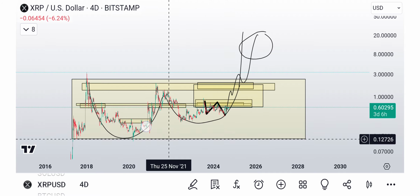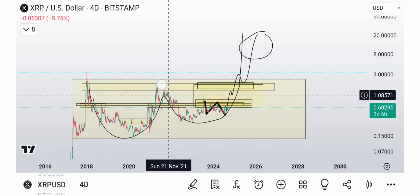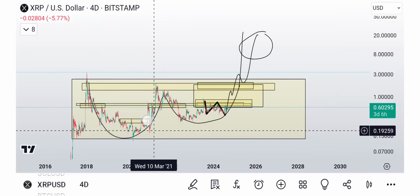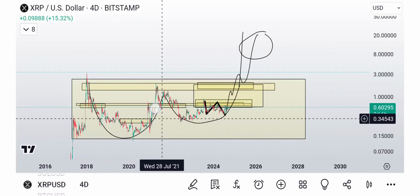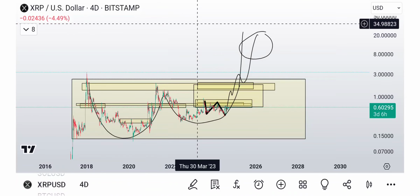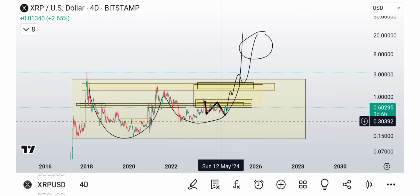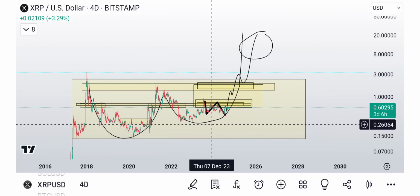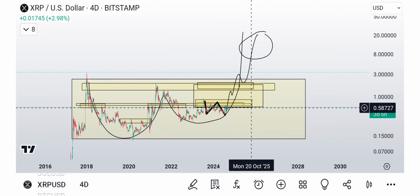Remember, when we were over here, we just went into a retracement. Solana was breaking out, Bitcoin was breaking out, Ethereum was breaking out, Matic was breaking out, Cardano, ADA, they're all breaking out. So they all had that bull run, but XRP didn't, right? So once it breaks out, remember, it's overdue. It is overdue, right? It's like pushing a beach ball down underwater, and eventually you're going to get tired, and that beach ball is going to come flying up, right?